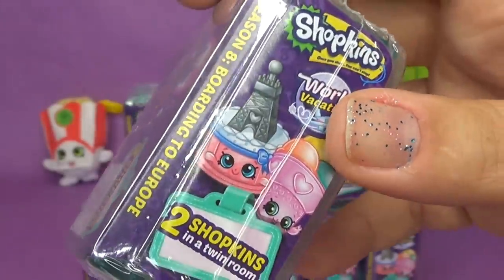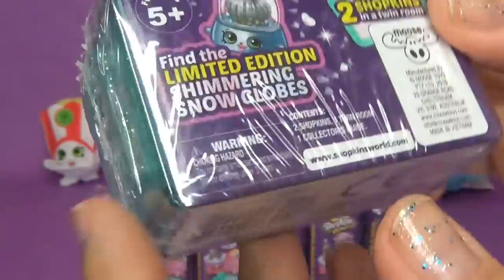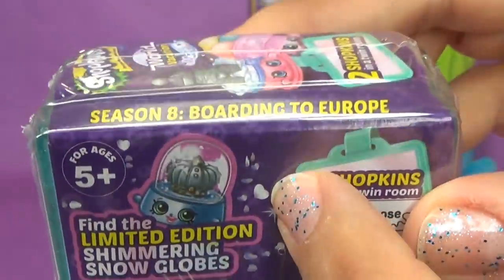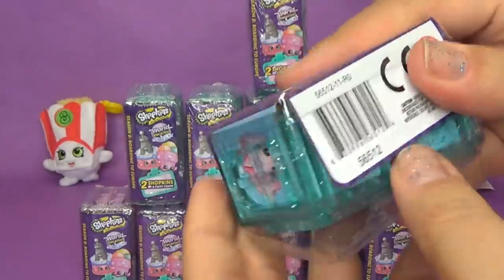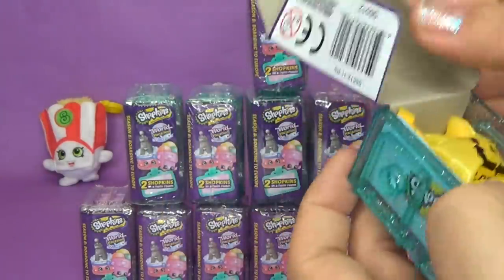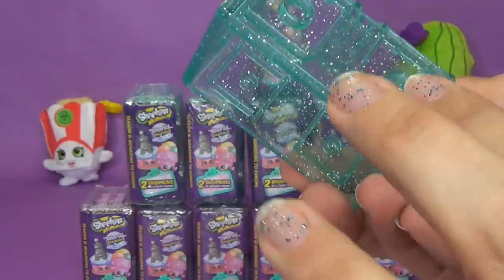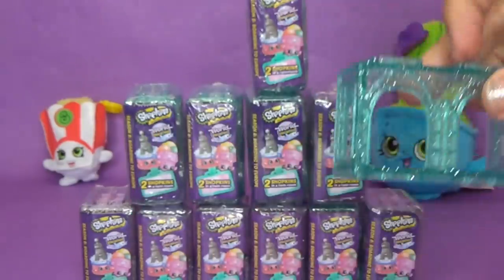This set is so cool. This is our second show featuring Season 8 Boarding to Europe Shopkins. So exciting, and we might find the limited edition shimmering snow globes. Oh my gosh, I hope we find that today. Okay, so let's get the plastic off. Ooh, we got two blind bags. And also inside each one, you'll have a checklist. So look at that. We got what they call a twin room because there's two rooms in this one. A twin room we can stack.